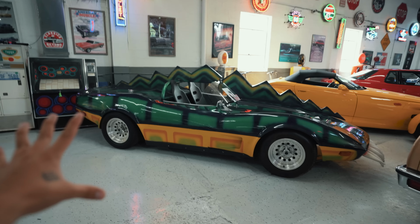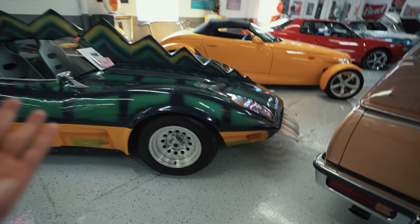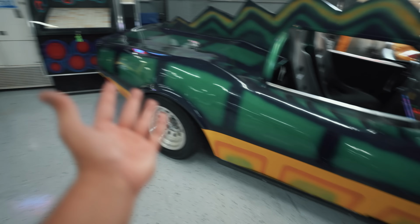We are here at Classic and Beyond Auto Gallery, one of my friends' really cool showrooms, full of cool cars and also full of weird cars like this, which I just don't understand what this thing is. It's, I believe, a Corvette, like a C5 Corvette with shark fins right here. And then you got this going all the way across, and it also is painted this really weird color. I'm just as confused as you guys are.